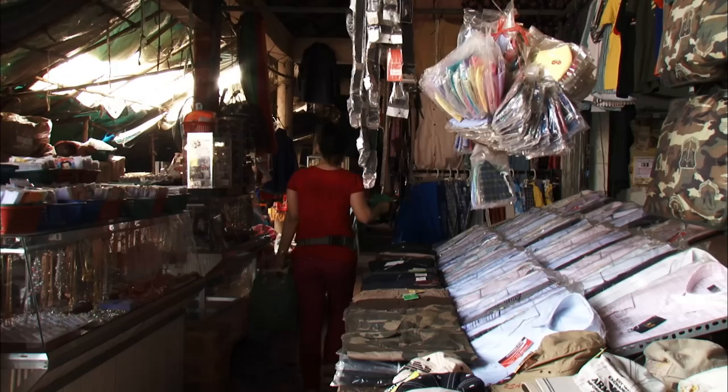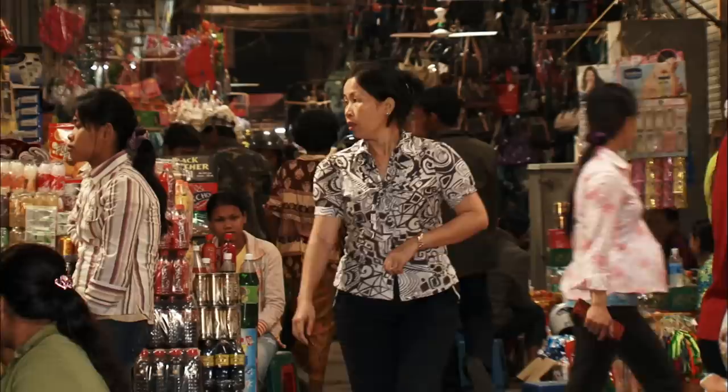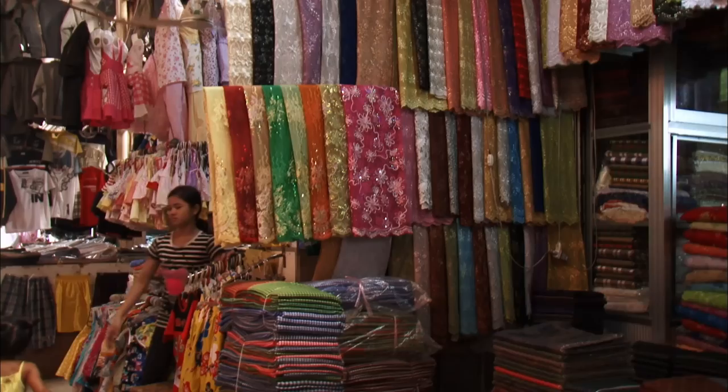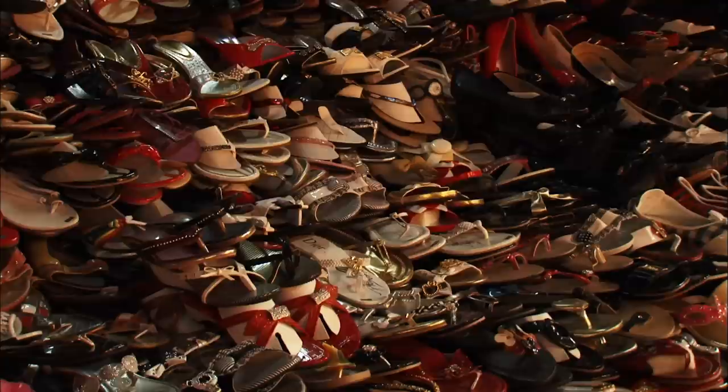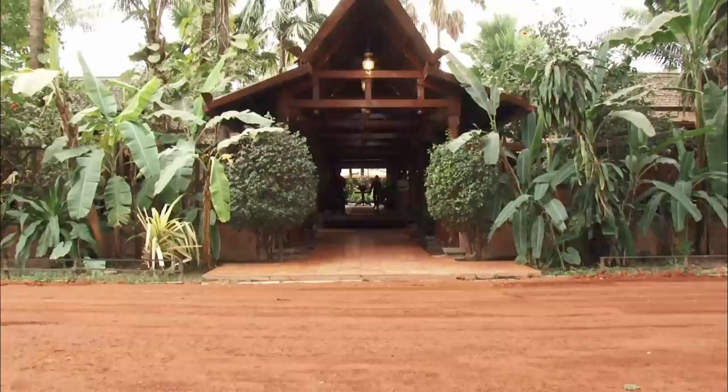Destroyed and then reconstructed, Psarcha now has a vast covered market hall with a tiled roof filled with souvenirs, clothes, jewels, local arts and crafts, and tourists in search of a cheap bargain. A little further out, hidden in the jungle, far from the crowds, is a wonderfully authentic local hotel.